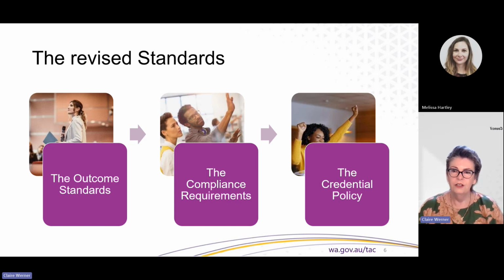So as Mel mentioned, the revised standards are planned for implementation in July 2025, and they're made up of 3 documents that you will need to work with. The first of those documents are the outcome standards, and that is exactly what they are. They are the regulatory standards against which all RTOs are going to be measured in audit processes. They are outcomes-based standards, and we measure using the performance indicators that are reflected in those standards.